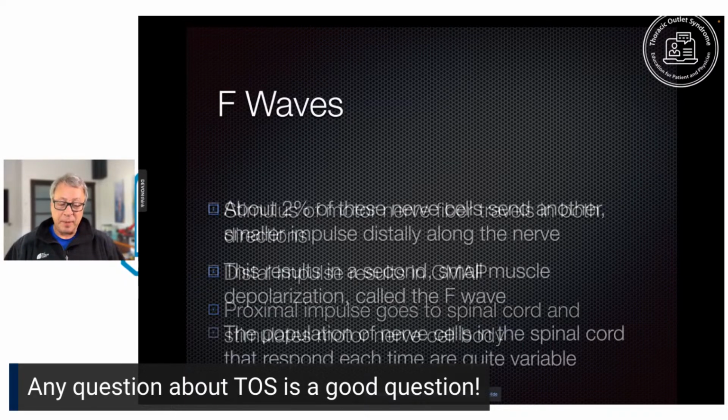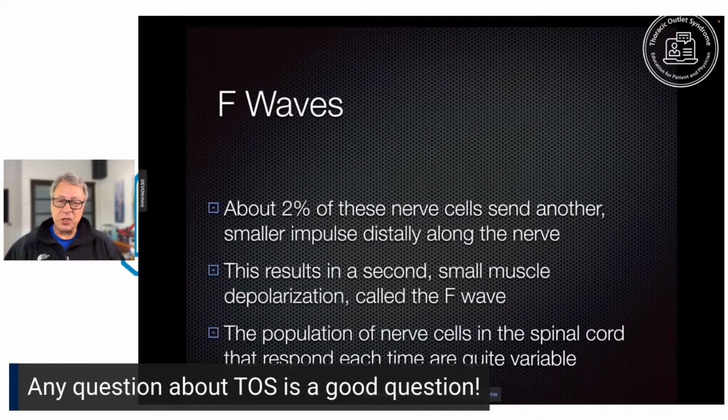The problem is that about 2% of these cell bodies that are hit in the spinal cord with a little wave, only about 2% will send one of these small impulses down the nerve. And each time you do this, it's a different population of nerve cells that respond. So it's variable. It's used mostly to look for timing, a delay in how long it takes the impulse, no matter where it comes from, but how long that second impulse takes to hit the muscle and give you a second compound muscle action potential. If it sounds complicated, it is.